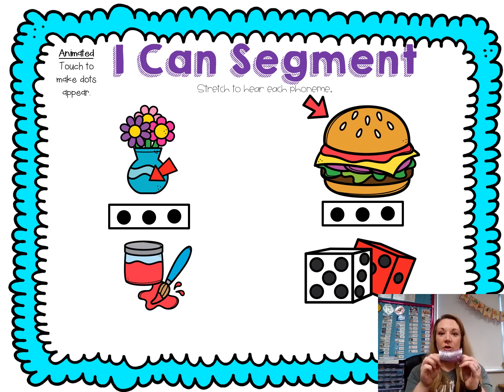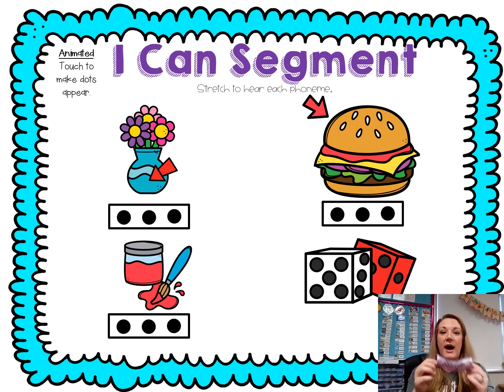Red. R. E. D. Count it. R. E. D. Three. Dice. D. I. S. Count it. D. I. S. Three.